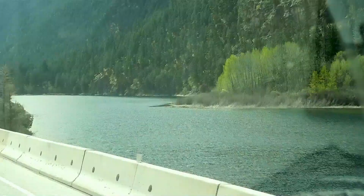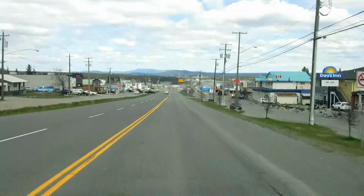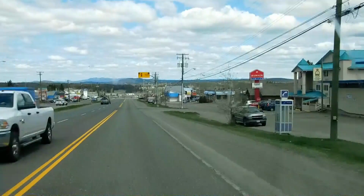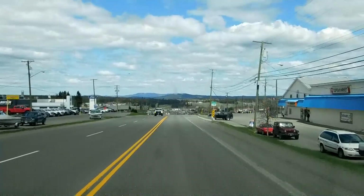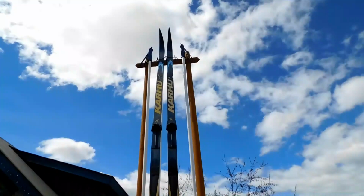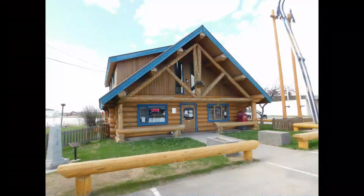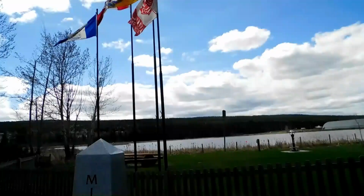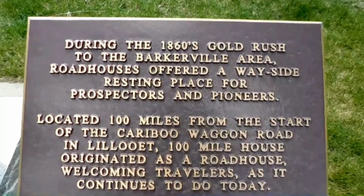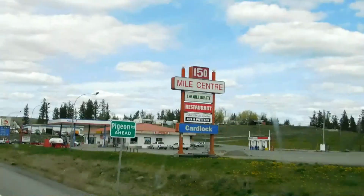That is Crown Lake. Gorgeous. Coming into 100 Mile House. It's a small city. Here at 100 Mile House, they have the world's largest cross-country skis, so they say. Mile marker for the Gold Wagon Trail. Coming into 150 Mile House, unincorporated.